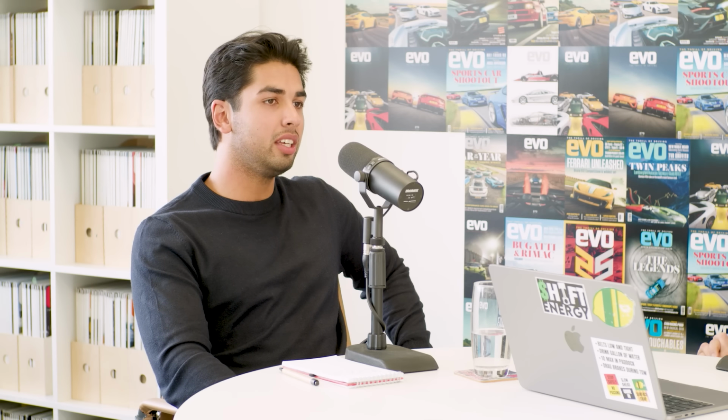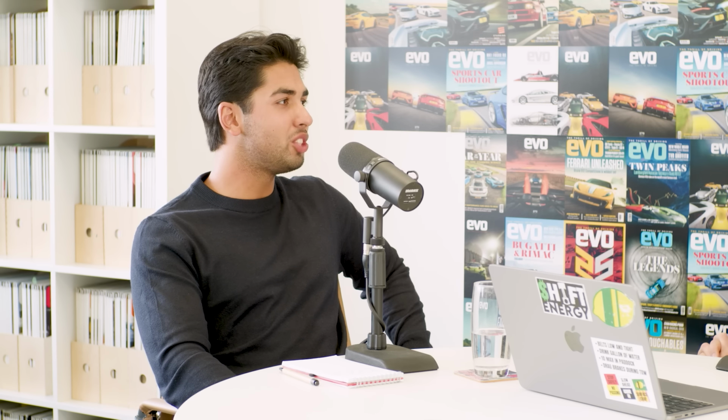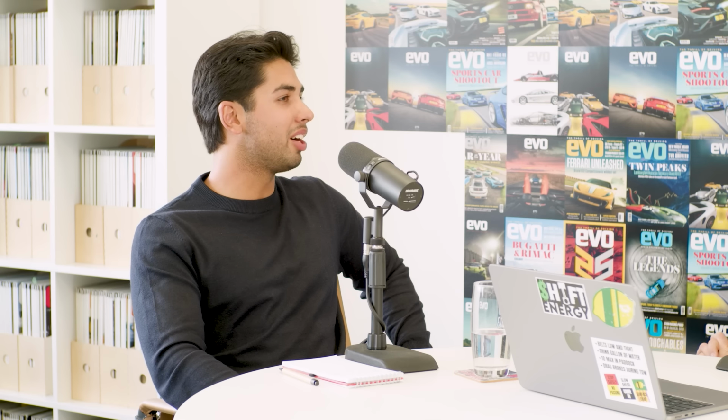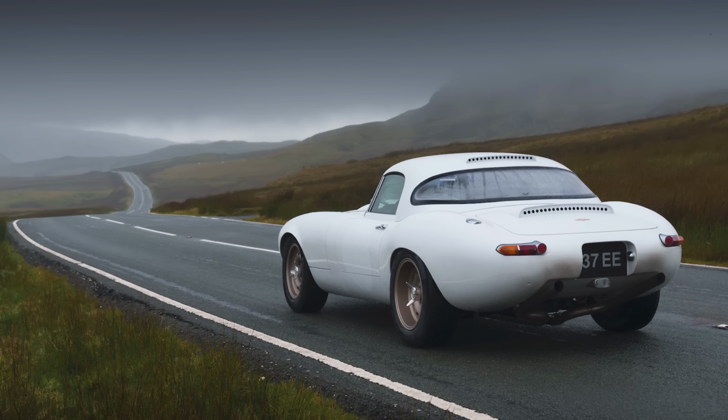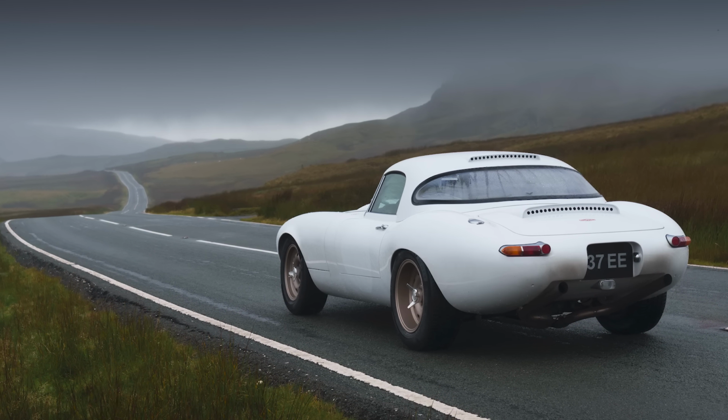So the official name is the Eagle Lightweight E-Type GTR. GTR is a bit of an odd choice because it's the most un-GTR car. It makes me think of either a McLaren F1 or a Nissan. Yeah, exactly. But it's their new lightweight, race-car-inspired road coupe. It costs over £1 million. It's fully rebuilt. The weird thing is, I'm not even surprised. That's just the price to be seven figures rather than six.